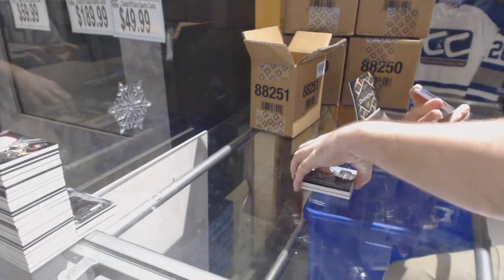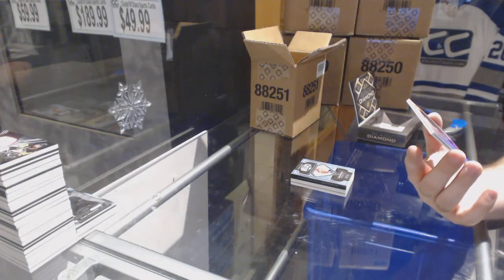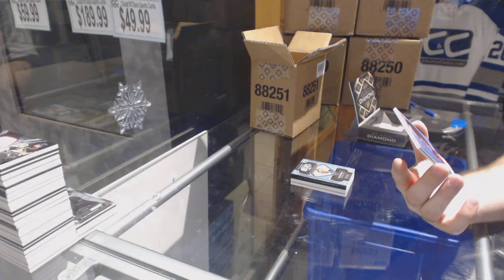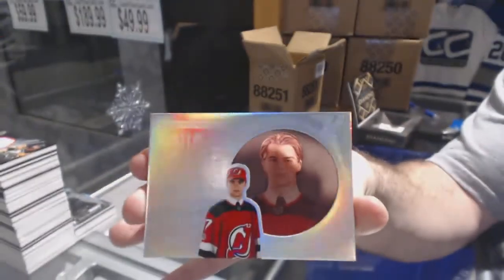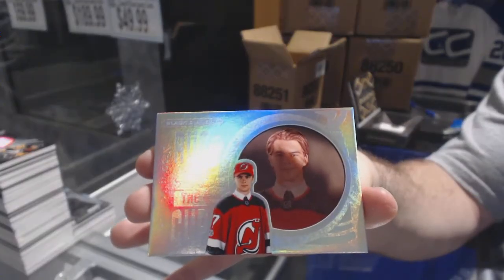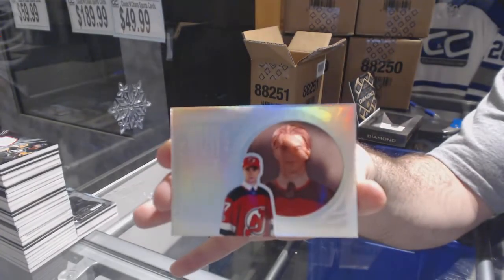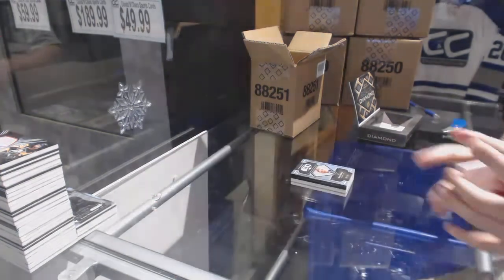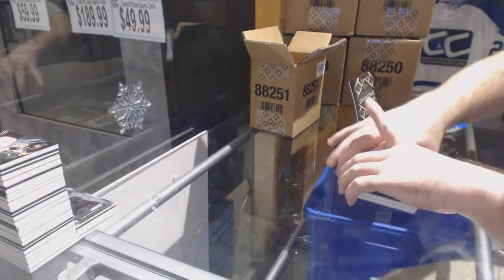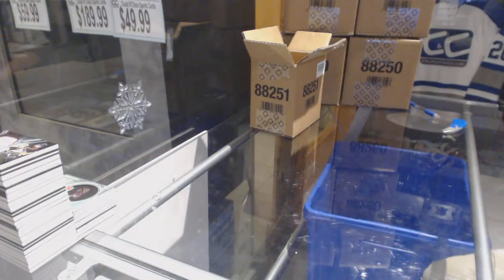And we've got a Run for the Cup, number /299 for the New Jersey Devils, Nico Hischier. I was going to say they've done a great job this year balancing the boxes.